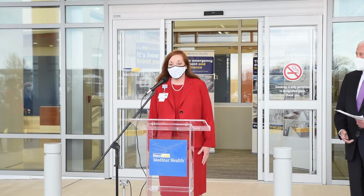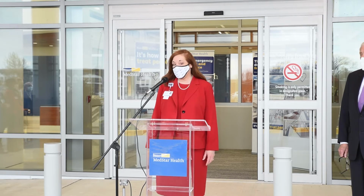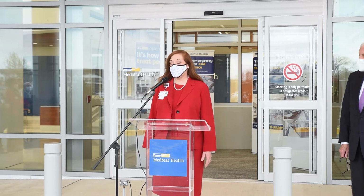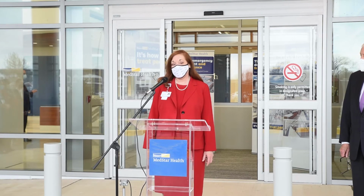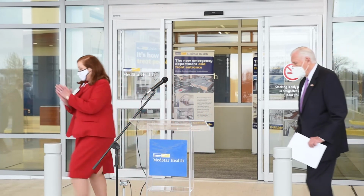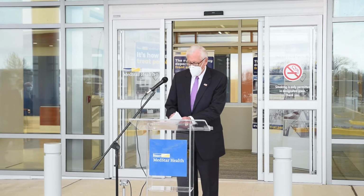It is now my honor to introduce from the United States House of Representatives, the Majority Leader, and our Congressman, Steny Hoyer. Congressman Hoyer has been an advocate for our work and for this project from the beginning, and we're so grateful that he was able to be here today with us. Congressman? Thank you so very much.